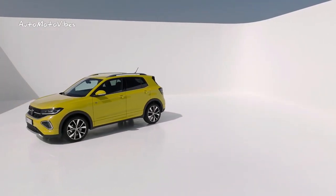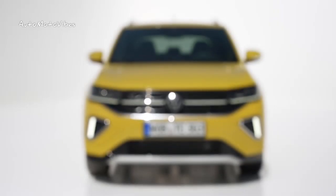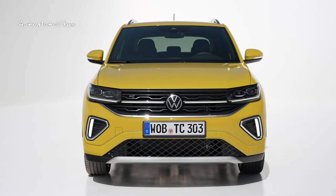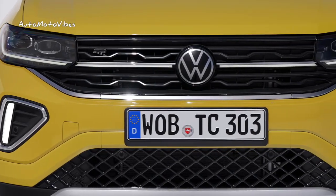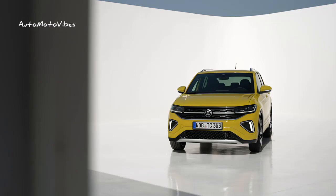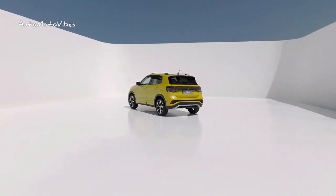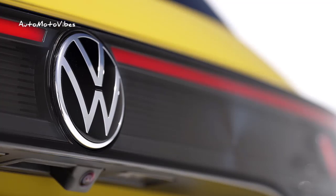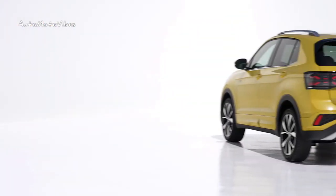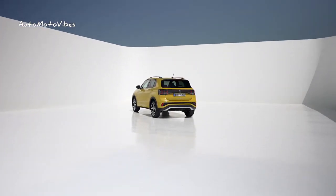The central element in the interior of the new T-Cross is the freestanding infotainment display. The standard touchscreen measures 20.3 cm, or 8 inches, across the diagonal. The top of the range version has a 9.2 inch display with a diagonal of 23.4 cm. In addition, all versions of the 4-door, 5-seater will now be fitted with a digital instrument cluster as standard.